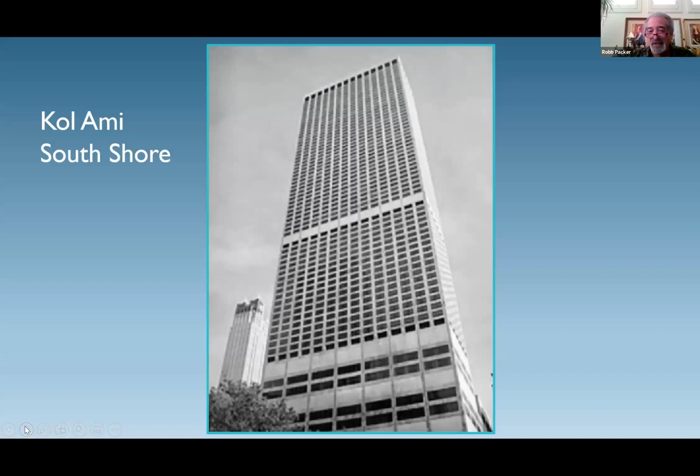This is Kol Ami, which is originally South Shore Temple, was domiciled after moving from the South Side to Water Tower Place. And then later, when they dissolved their congregation, it was taken over by Central Synagogue, which again was originally South Side Hebrew Congregation. Next, please.